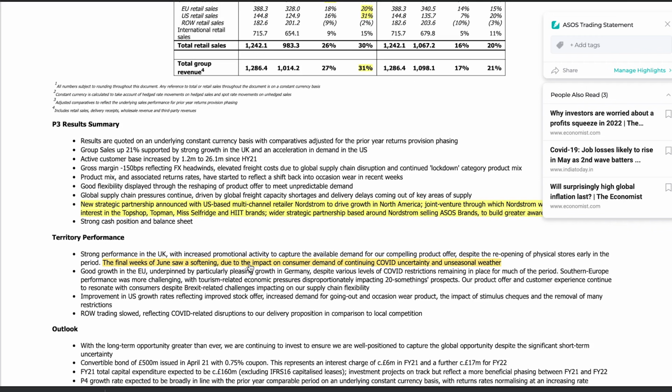The only two little worries that I do have with this statement is ASOS said this, but when Boohoo did their update, they didn't seem to say much about a softening. And also when we talked about a company a little bit earlier, In The Style, obviously they had no mention of a softening as well. So it does kind of seem maybe it's just ASOS.